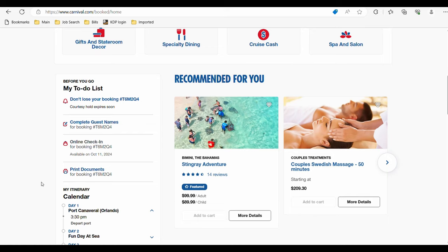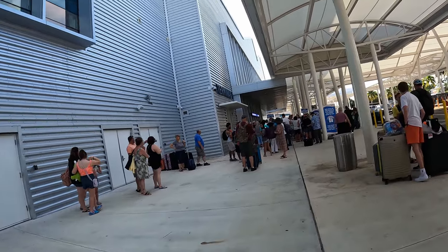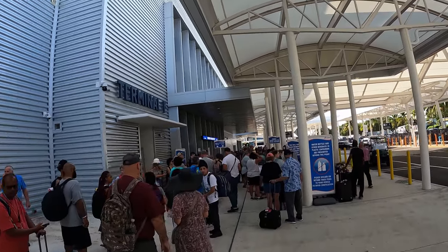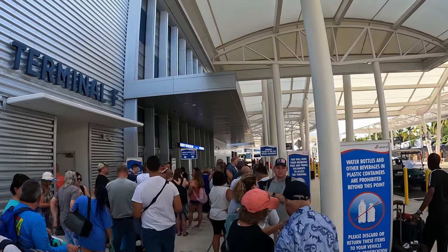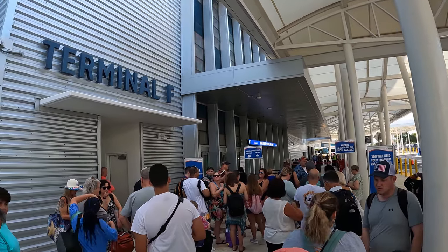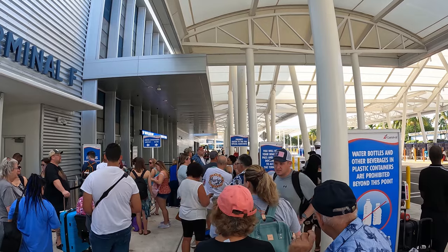If your check-in date, take a look right here, is, say, Saturday, check-in is going to open for you midnight Friday night when Friday becomes Saturday. Now, you can check in anytime after that, in the 14 days before your cruise. But if it's important to you to get an early check-in time or a specific check-in time that you desire, you want to be there midnight on the day of your check-in. So you check in, you choose a check-in time. Now you just wait until the day of the cruise.